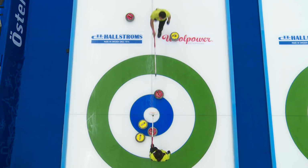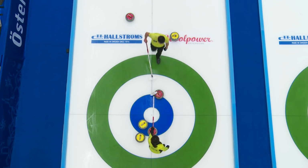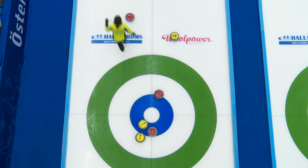Just trying to figure out if they want to play the hit and roll or the double. Probably both options will be okay.